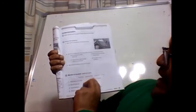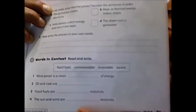And in letter C, words and contents, read and write. These are the words from the vocabulary. All you have to do is put the vocabulary in the correct sentence. And that'll be it for today.